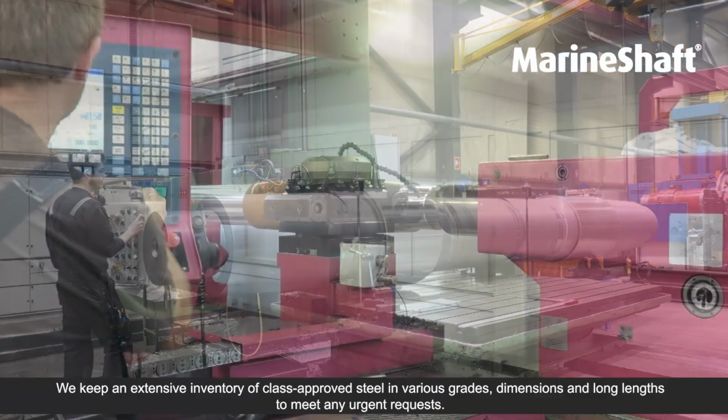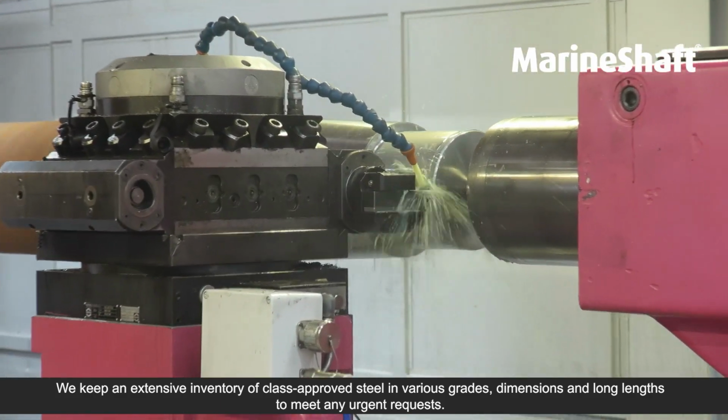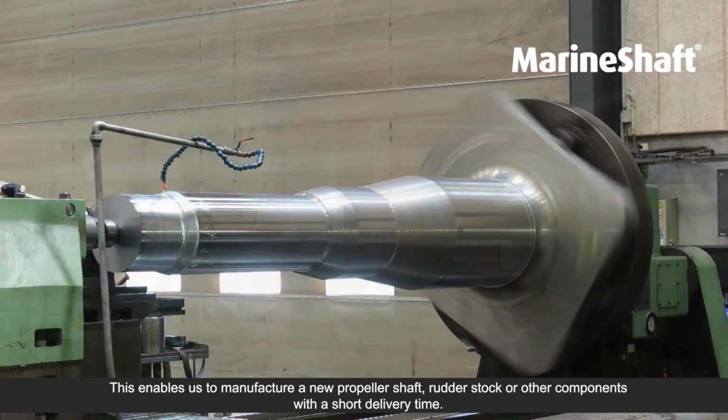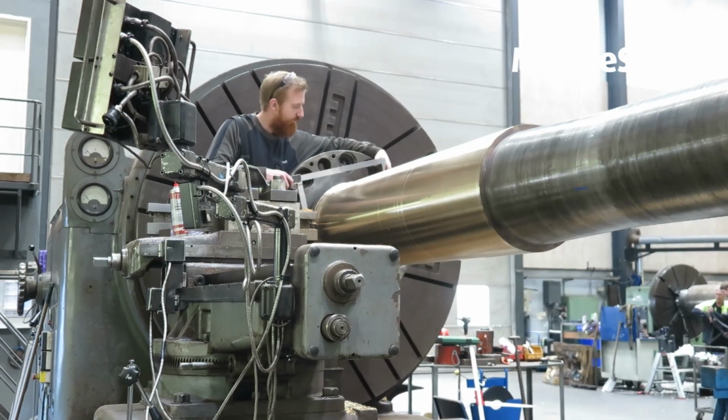We keep an extensive inventory of class approved steel in various grades, dimensions and long lengths to meet any urgent requests. This enables us to manufacture a new propeller shaft, rudder stock or other components with a short delivery time.